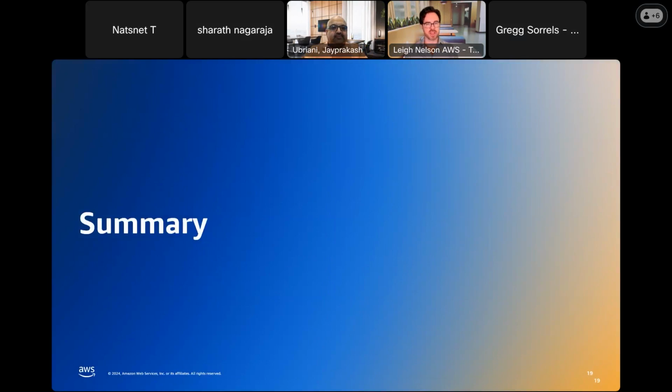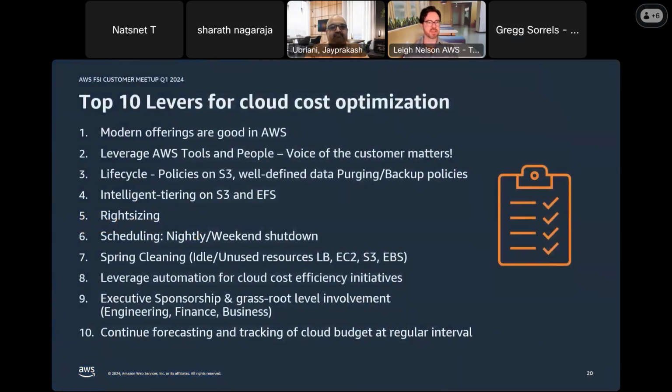Excellent. Thank you, Jay. All right, to wrap up, we're going to give you our top 10 levers for cloud cost optimization. Just the things we hope you can take away with you today. So modern offerings are good. Use those new instance sizes, those new storage technologies. Leverage all the AWS tools and people available to you. We always say within enterprise support, the voice of the customer matters. It's been wonderful working with Jay on a regular basis and sharing all the new features and services we have available. Enterprise support is here for you and able to continue helping you optimize all your workloads at AWS.